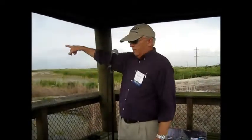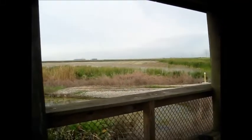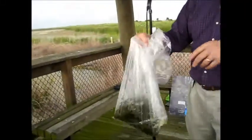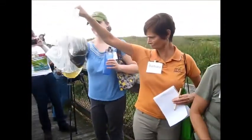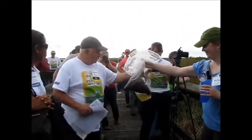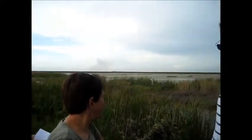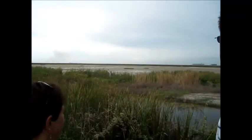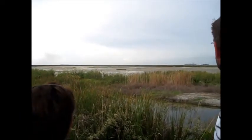So what you see out here, this brown vegetation, is called SAV, or submerged aquatic vegetation. Here's a bag of it. You want to just look. It's not pretty, but it takes up the phosphorus. When the phosphorus concentrations are lower, it binds it with calcium, and then it eventually dies, decays, and goes to the bottom. That mix of calcium and phosphorus creates a fairly stable bottom sediment that doesn't flux back up into the water, the phosphorus that we just removed.